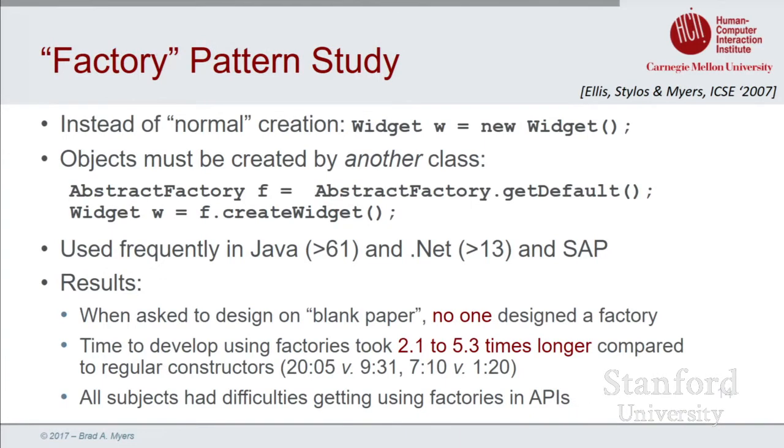Probably the most famous study that we did was on what's called the factory pattern. Normally, in object-oriented programming, when you want a new object, you say new object. So, Widget w equals new Widget. In the factory pattern, you're not allowed to do that. You're required to go off and find this other thing called the factory and ask it for a widget. So in this case, you say f.create, give me a widget.